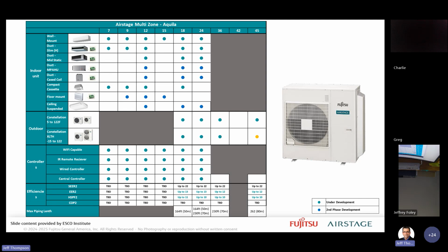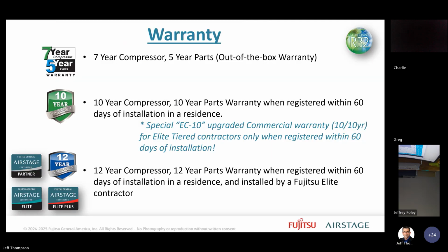Also, case coils. We will have in the future the ability to multi-zone with a furnace with a case coil and then have additional heads throughout the house. Also, you have cassettes, floor mounts, and ceiling mounts there. So nice improvements, pretty exciting stuff coming.